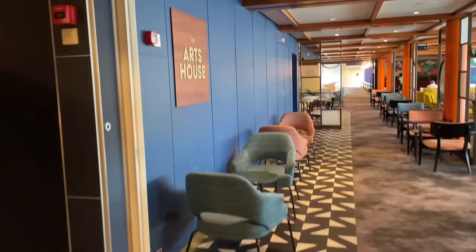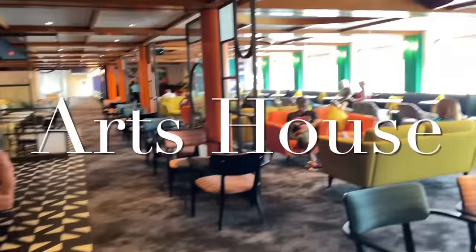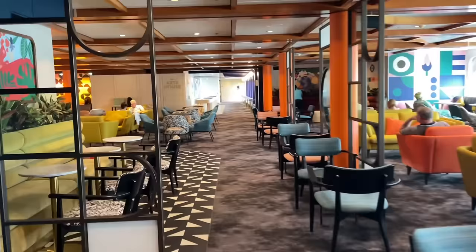The Arts House is a huge multi-purpose space. I've never seen so many people play board games as I have at the Arts House. In addition, there's entertainment throughout the day and live music in the evenings.